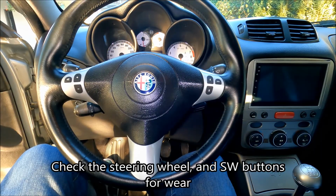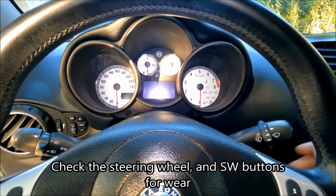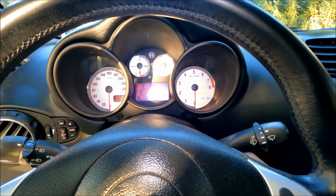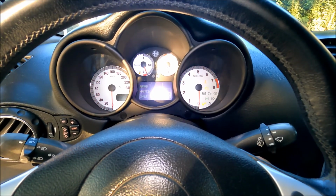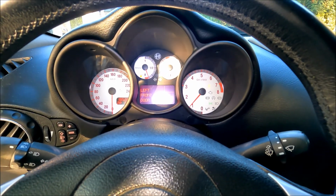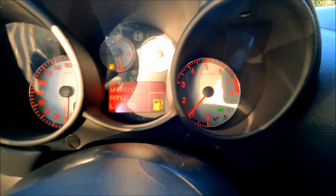Moving on to the inside, take the key, put it into the ignition and put it in the on position. Make sure that all of the warning lights work, and when you start up the car that all of them go out. Also check out the mileage for flashing. That could be an indication that the car needs a proxy alignment.